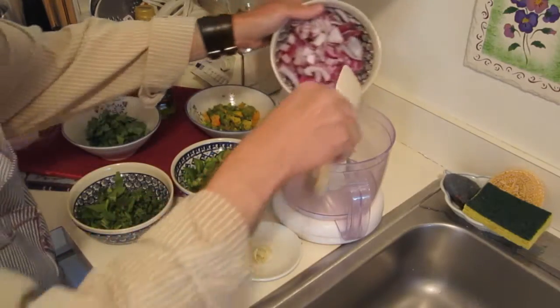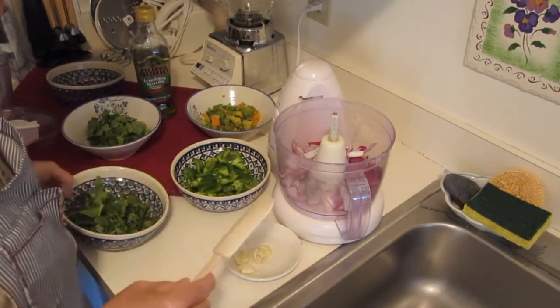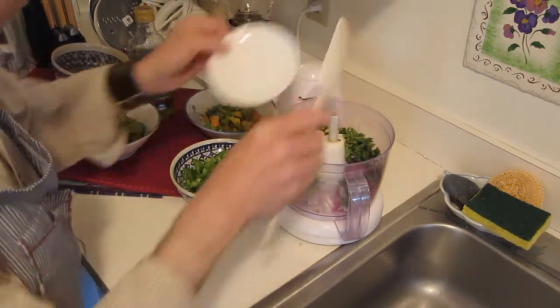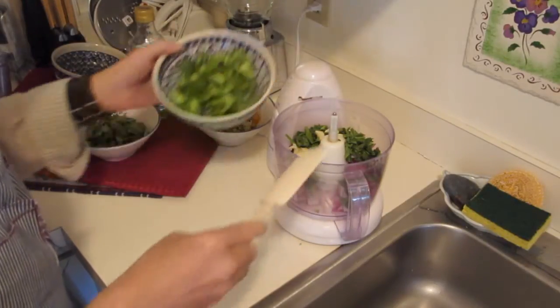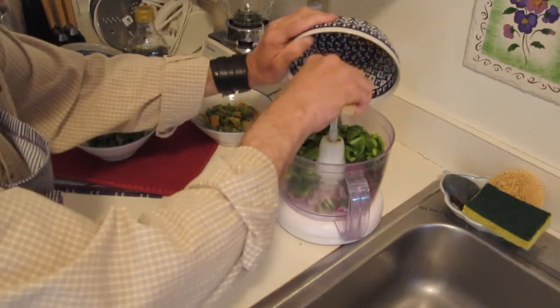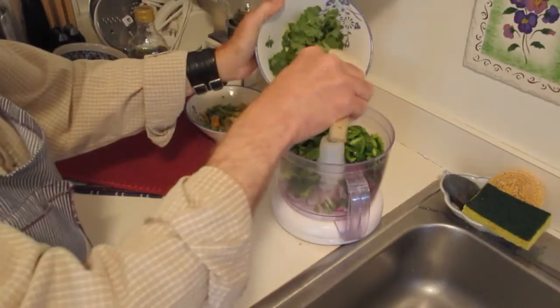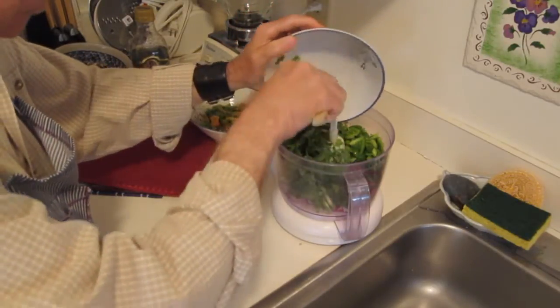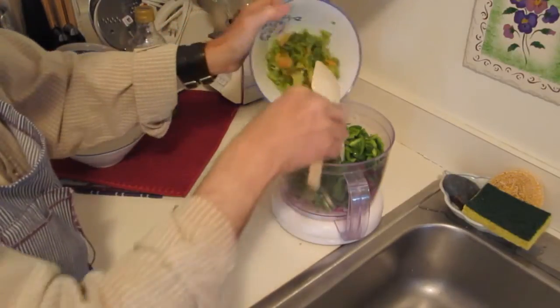And now the simplest step of all, we're going to add all these ingredients into a food processor. You can also use a blender, no problem there. First, the onion. Then, the recao. About 4 cloves of garlic. The green bell pepper. The cilantro. The sweet chili peppers.